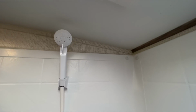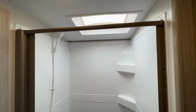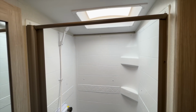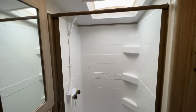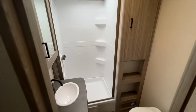I know not everybody wants a shower where they have to be up in the skylight. Again, if you're concerned about that, it's kind of hard to find travel trailers that are going to have a taller ceiling height, but there are some if you go up in a higher price range. The overall construction of the trailer will be a little bit bigger to give you a little more ceiling height in the bathroom.